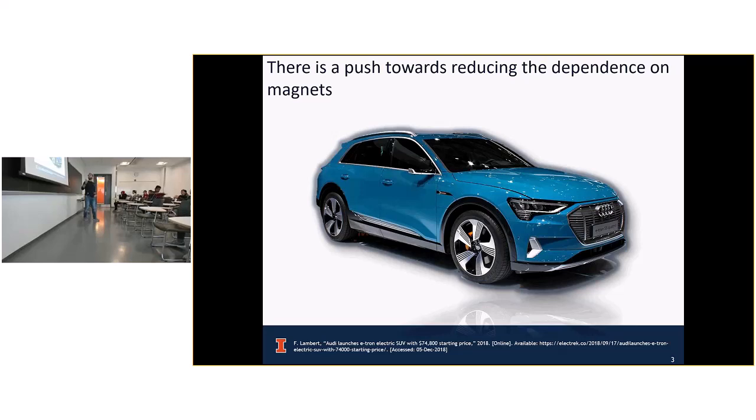Here, for example, is a car, the Audi e-tron from 2019. It uses 2 induction machines. There is a push to use more induction machines, because people don't want to rely on permanent magnet materials if there's a shock in their price. So the US Department of Energy is pushing towards using less and less magnets. And inherently, induction machines are magnetless motors, so they don't use any magnet.